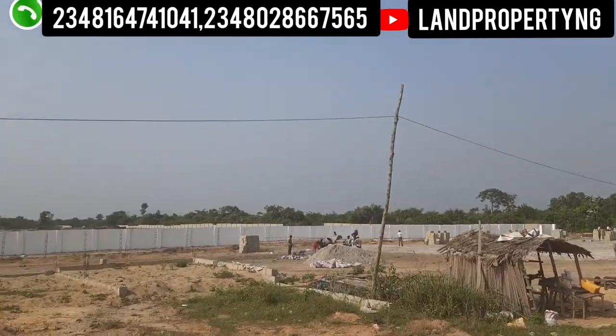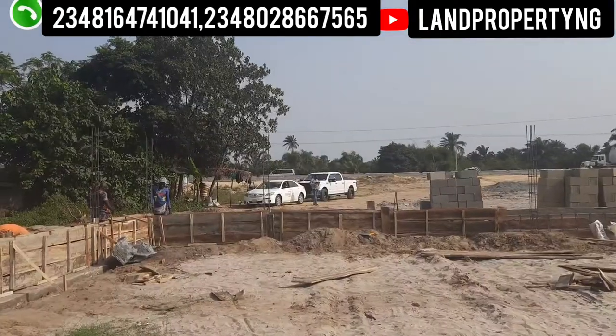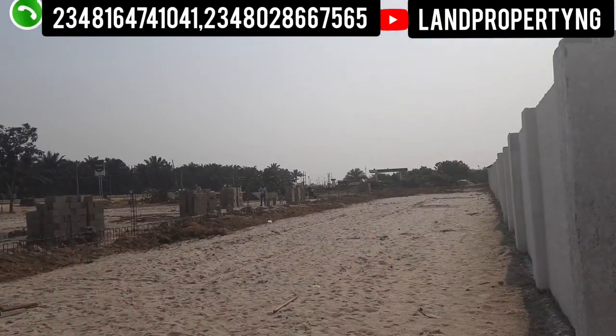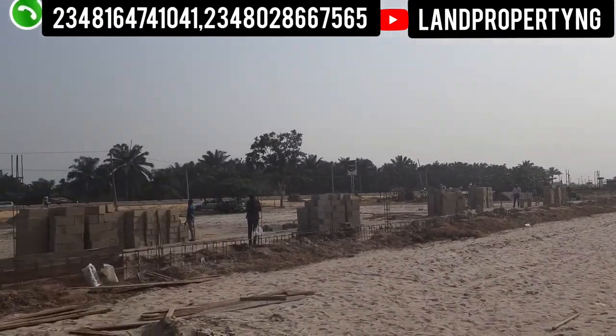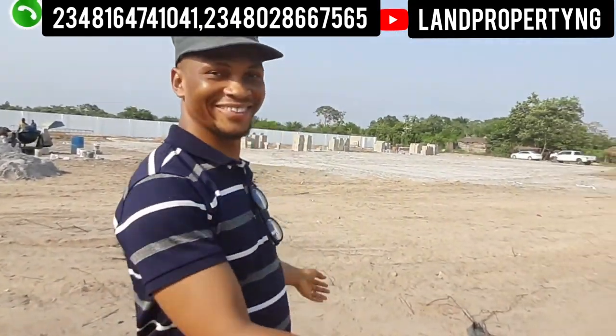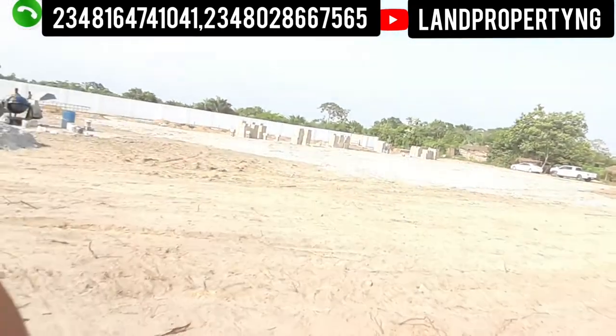My name is Dennis Isong. What I do is to give you property that has potential of appreciating very, very fast. I'm presenting to you this estate, ITUNU Residential, which is right in Ibeju-Lekki. So give me a call, let me bring you to this estate.